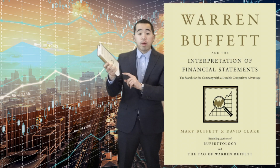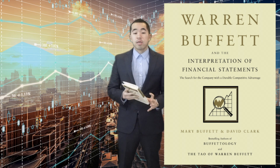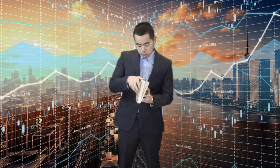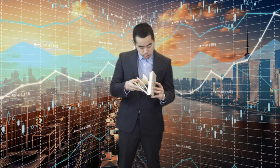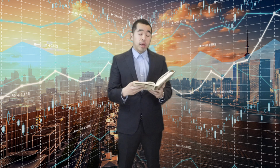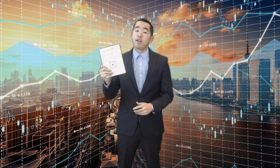It was actually written by Mary Buffett and David Clark. It's a really great book. It's short. I think it's only, how many pages is it? It's only 200 pages, but the pages are like half-size pages with spaces in between the fonts. So you can really read this easily, but it's got a lot of great information. So I hope you go pick this book up. It's great.